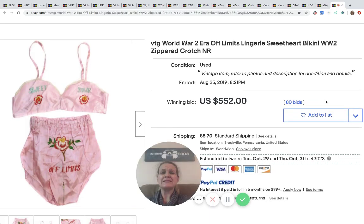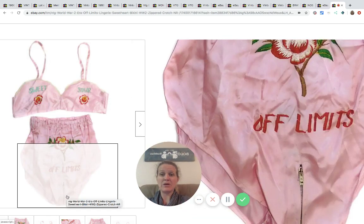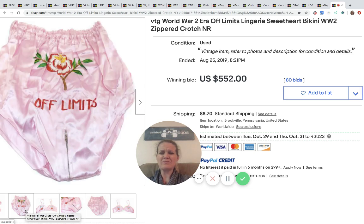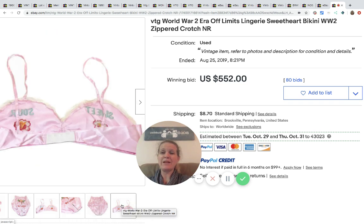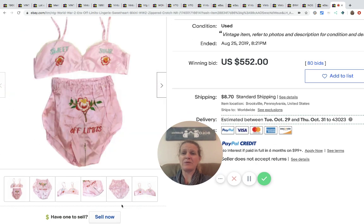And the last item is this amazing bikini, World War II era, off limits, lingerie, sweetheart bikini, zippered crotch. Look at this. It has a zipper. Is that so you can unzip it to pee? Wouldn't you just pull it down? Okay, or is that, I don't want to know. I don't know why it has a zipper in the crotch. I'm not even going to ask you guys to tell me. I think I'm going to plead ignorance because I don't know if I want to know.